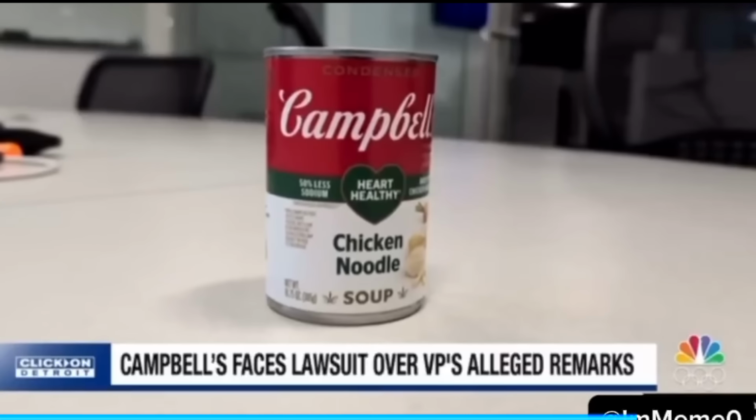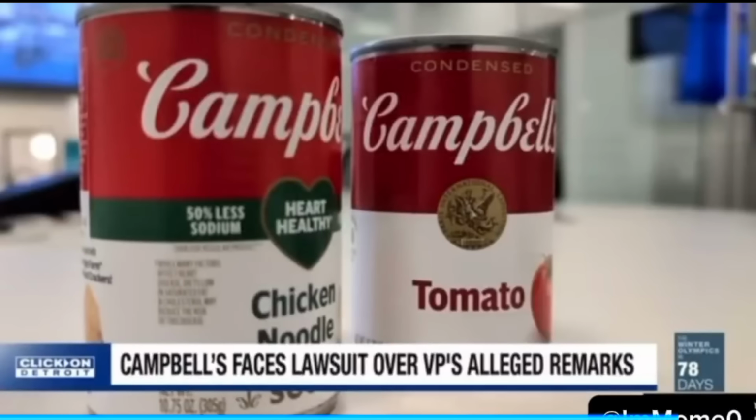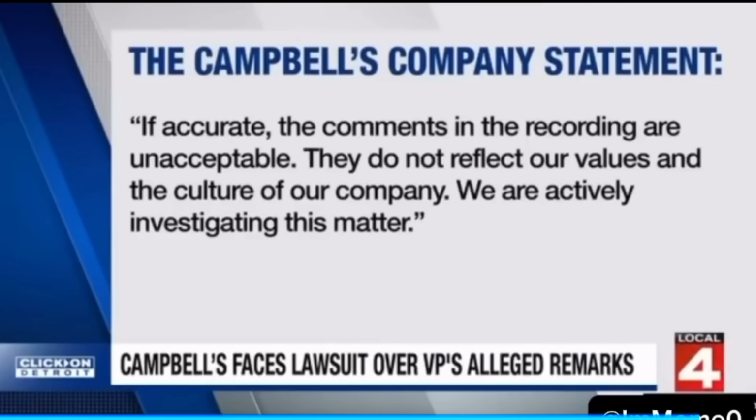They have a motto, like we treat you like family, here at Campbell's, come work for us, we treat our employees like family. That's not the case. We did just receive a statement from Campbell's. It says, quote, if accurate, the comments in the recording are unacceptable. They do not reflect our values and the culture of our company. We are actively investigating this matter. We've also reached out directly to Martin Bally.